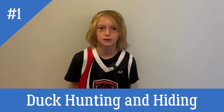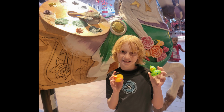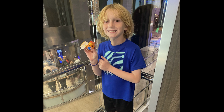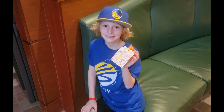My first favorite thing to do on a Royal Caribbean cruise is duck hunting and hiding. This has become a popular activity for both adults and kids on cruises, and we've fully embraced it. I'm not exactly sure how it started, but the trend of hiding rubber ducks has definitely taken off. Now, we can't go on a cruise without both hiding our own ducks and hunting for ones hidden by other passengers. There are even online groups dedicated to this fun hobby.